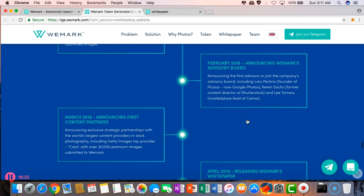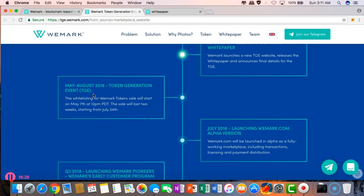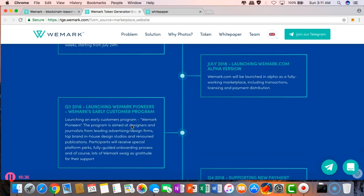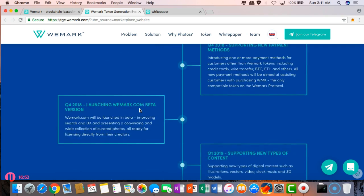So let's go to the current one. We are between May and August, the token generation event. Then in July, they will be launching the alpha version of Wemark. They will also launch the Pioneers, the early customer program, in the third quarter of this year. In the final quarter, they will be supporting new payment methods, including credit cards, wire transfer, BTC, Ethereum, and others. At the same time, they will be launching the beta version of it.